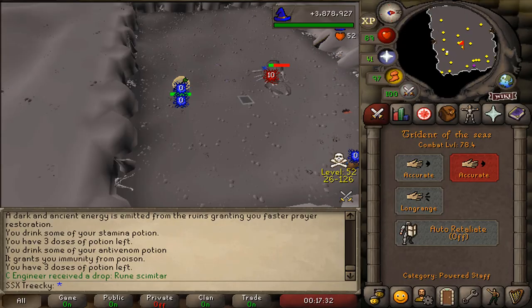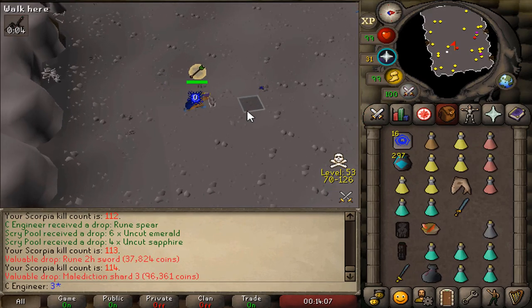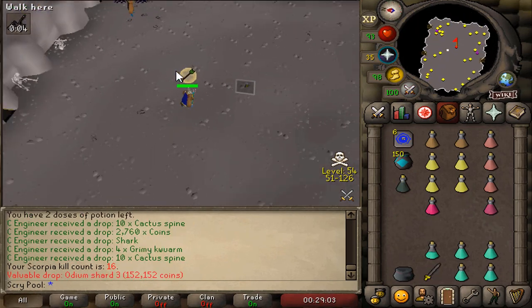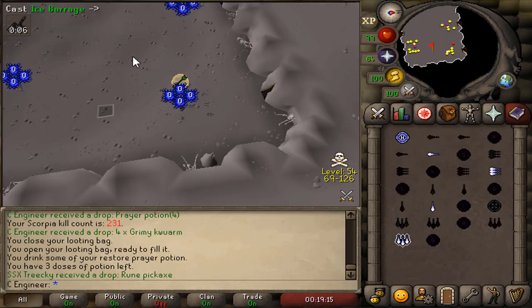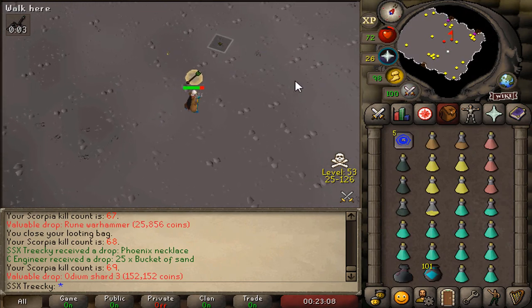Oh my god, we're out DPSing the healers. That's what I wanted. We got something. We got a malediction shard. First shard obtained. Another shard, an odium shard. Kill count 16 on the mid account. Well, hello there. That's another odium shard. The interesting thing about doing this on multiple accounts is we don't know which account is going to get the pet. We got another Odium shard on kill count 69.